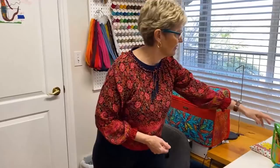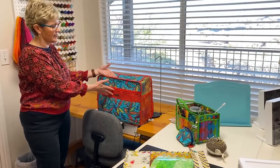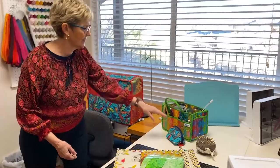You can see we've got another catch-all caddy by this machine. I try to keep the machines that I'm not using covered with an undercover. I love these because I can keep the manual and all the parts and pieces for that machine together with it, but it also helps keep it a little bit cleaner and makes the room look nice. So we try to always make a catch-all caddy that matches the machine cover and then a clam-up too. So we have a nice matching set.